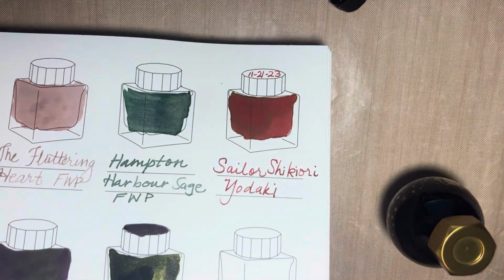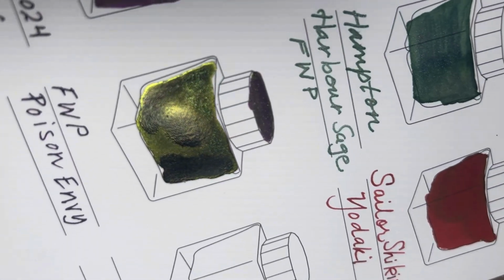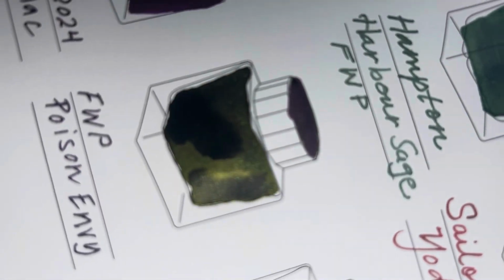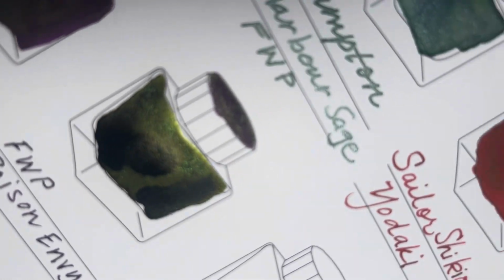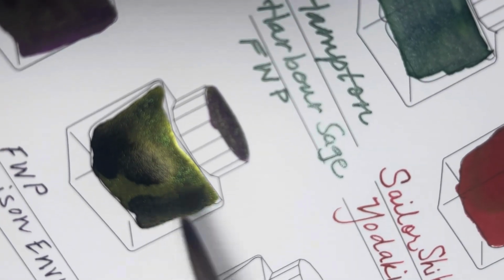Okay, so it's still not quite dry, and it's hard for me to get this close with this short tripod. Apparently, I got way too much shimmer on my dip. So while waiting for it to dry, I took my paintbrush and swabbed some of the wetness off and put it up here on the cap.